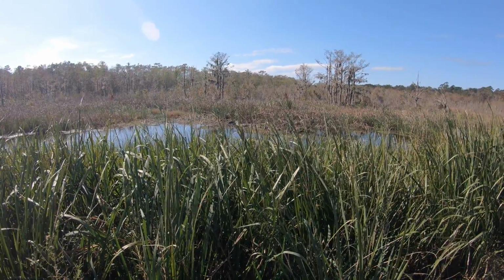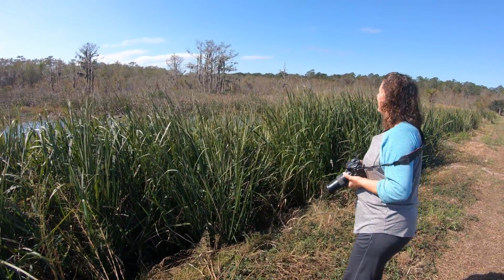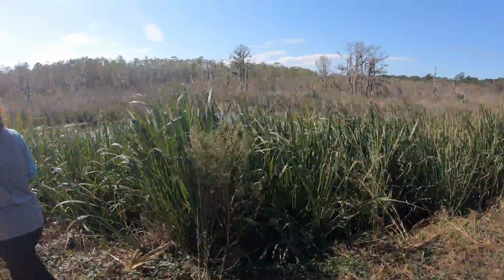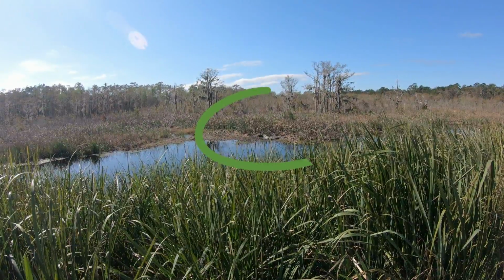Perhaps I should go kayaking. Not. It's bigger than my kayak. Oh, I wish we could get a better look at him. Can you zoom in with your camera? Yeah.